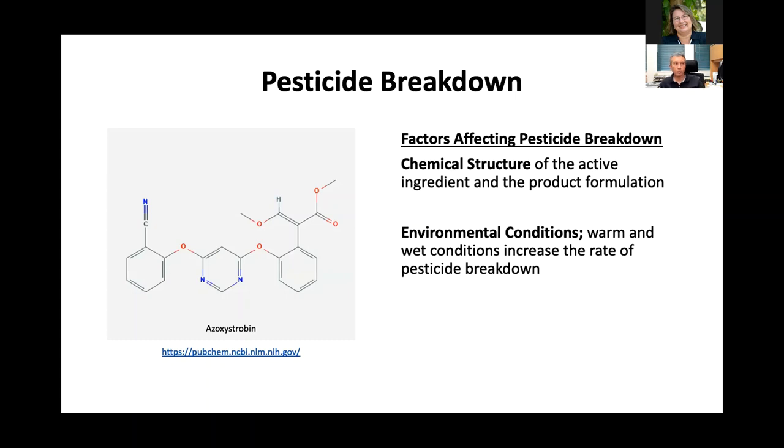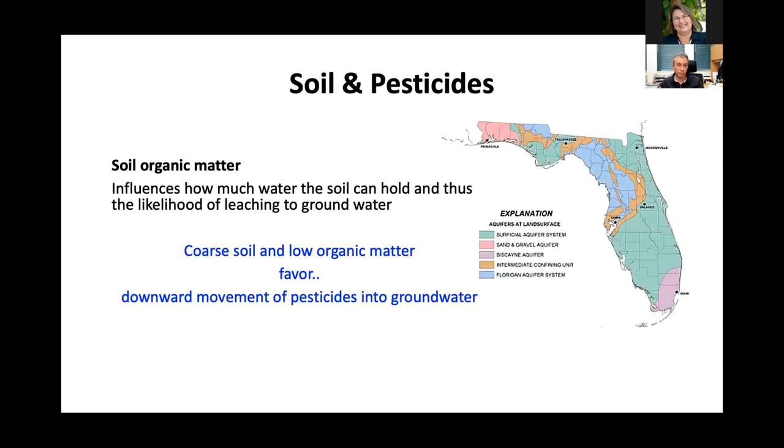So we're talking about persistence, how fast different products break down in the environment. There are two things that affect a product's breakdown. There's the chemical structure or the chemical characteristics of the active ingredient itself, or the formulation that the product is made of. That's one factor. Another factor is the environment. Hot and wet conditions help break down products much more rapidly.